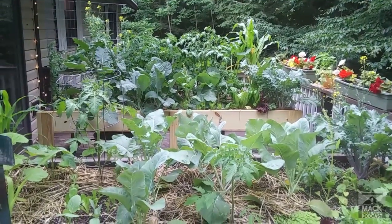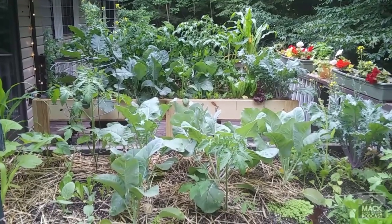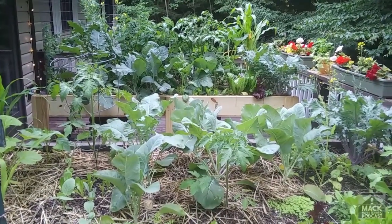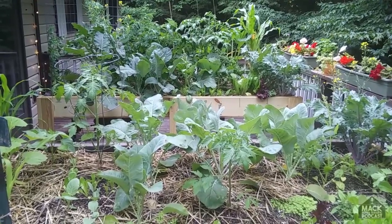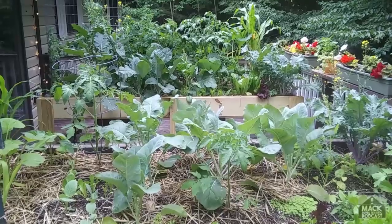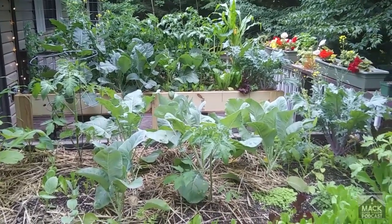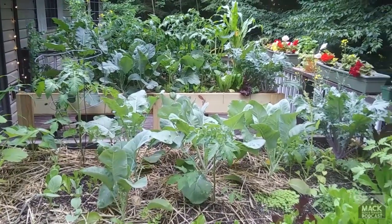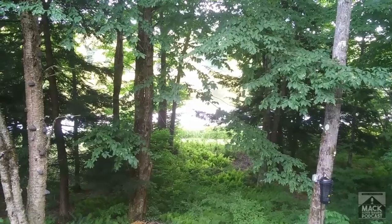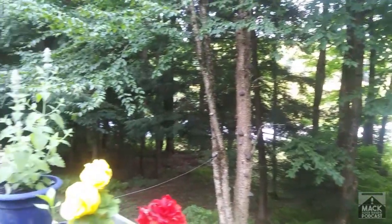Here it is. My garden. I can't tell you how happy I am about this garden. I would say that I'm proud of it, but honestly, it's growing because of the mix and the amount of sunshine and the watering. It's not growing because I have any special skills, and I cannot recommend doing this enough.